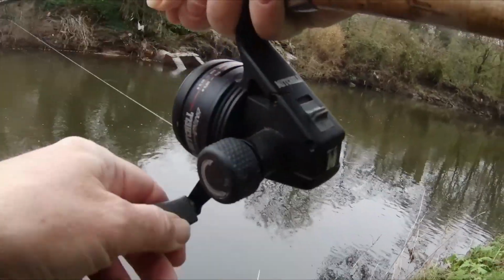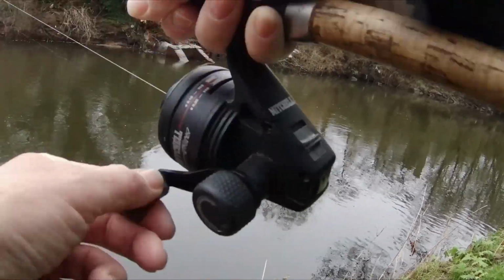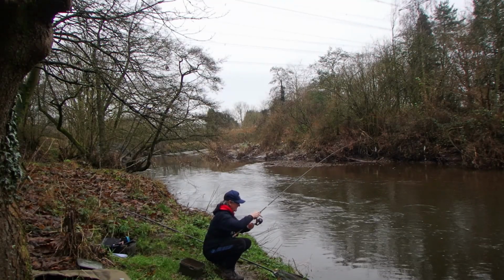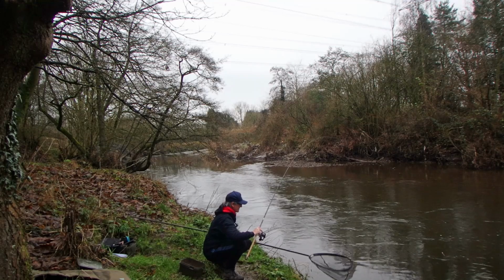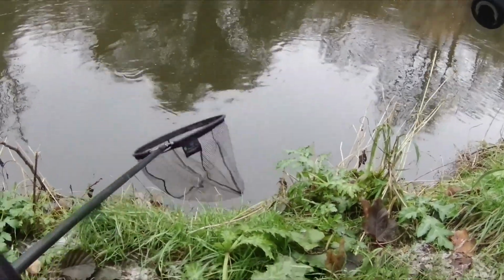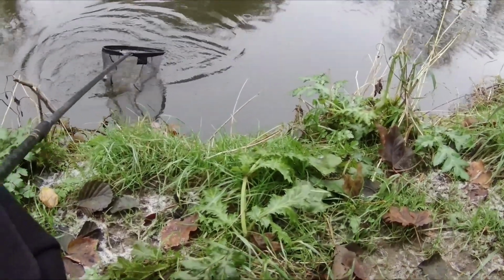This looks like we've got one. Hey, just shallowed up about 4 inches, and yeah, I'm hoping we've got a grayling. Either a grayling or a trout, but I think it's a grayling. Yay! Oh no, it's a trout.